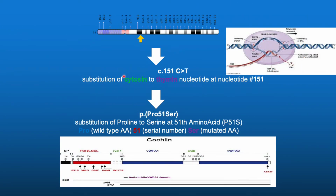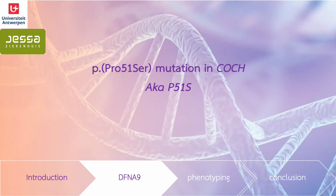For the P51S, on the nucleotide level, there is a substitution of cytosine to thymine at the 151st nucleotide, and after translation, you see on the protein level a substitution of proline to serine at the 51st amino acid, leading to an altered protein that is misfolding and cannot perform its normal function, which is deleterious for the host cell. We will now further go on, strictly limited to the specific P51S variant.